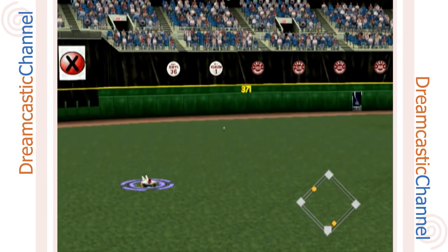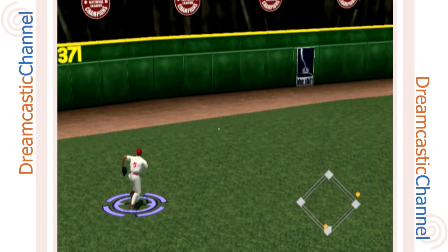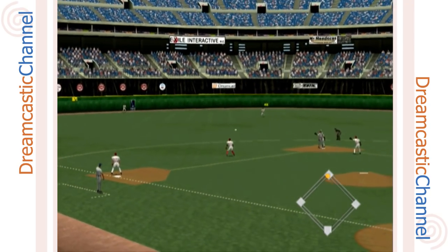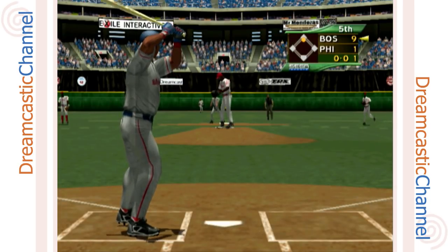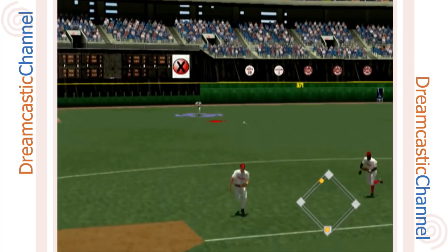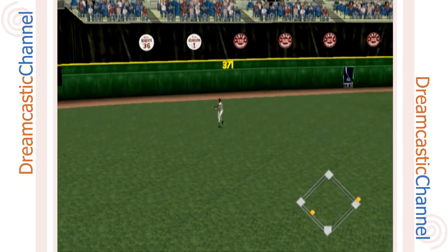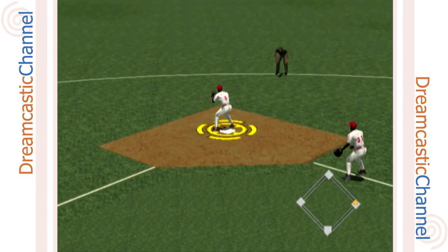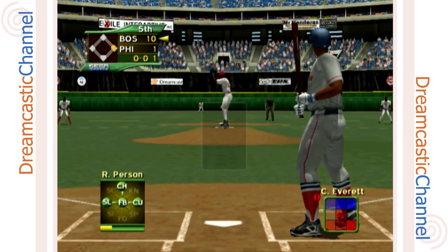Smoke to left. Base hit, and that could bring in a run. That double brings in 1. Ramirez is the hitter. Right now he's 2 for 3. It's a hit and should bring in 1 run. He's got a run-scoring single. Carl Everett will step to the plate.